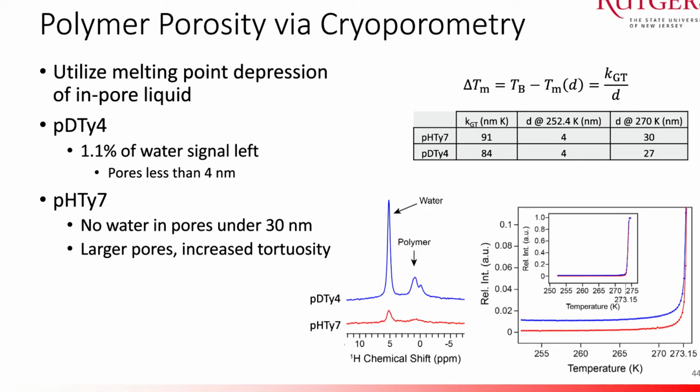And so basically what we determined is that at the coldest temperature we took these experiments at, which is 252 Kelvin, 1% of the water in one of the polymers doesn't freeze at all. And so if you plug that into the equation, that means those pores are smaller than 4 nanometers, whereas there's no extra delta at the top end, which means that the bigger pores are at least 30 nanometers in diameter.